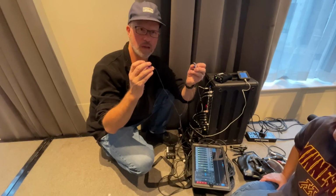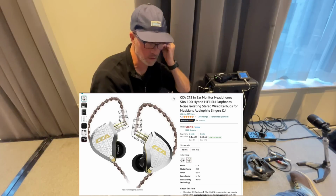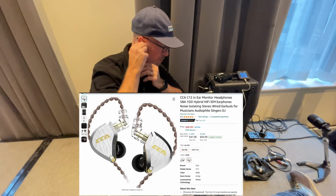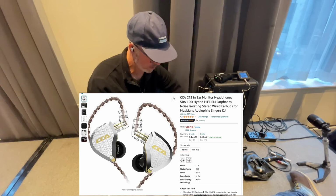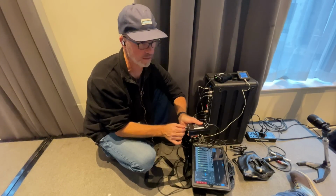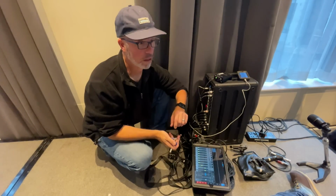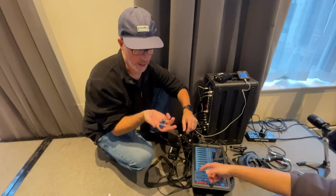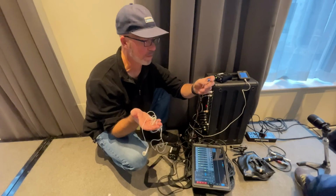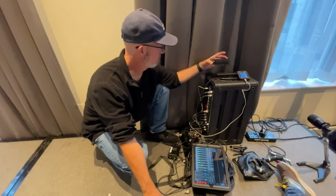I'll link these. I got these off of Amazon, and they're really nice. They just sound awesome. Wow. These are fine, completely fine. It's the difference of headphones then. I can't hear you. It's the difference of headphones then. It just seems like it depends on the earbuds. This one seems to work fine with any of them.